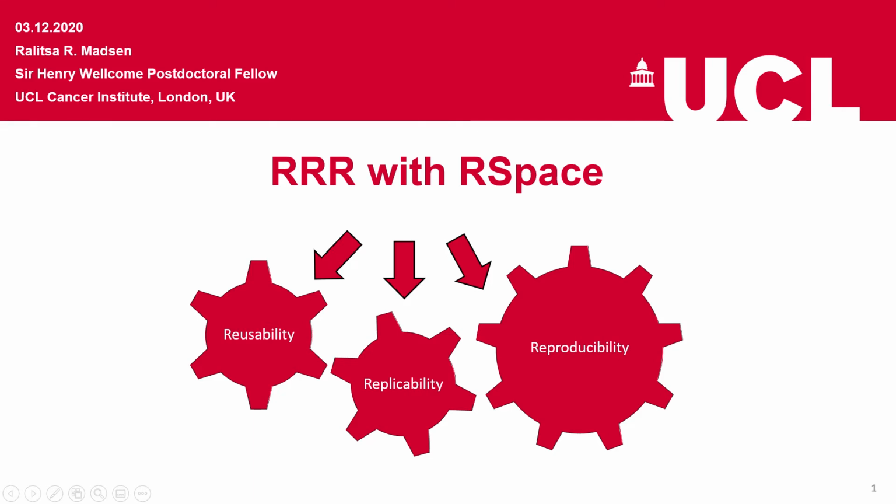I work in academia, but in a lab that has strong links with industry. I've personally been an avid user of RSpace for over 2 years now. And as an open science enthusiast, I take advantage of RSpace's support for my efforts to generate research that is reusable, replicable, and reproducible.